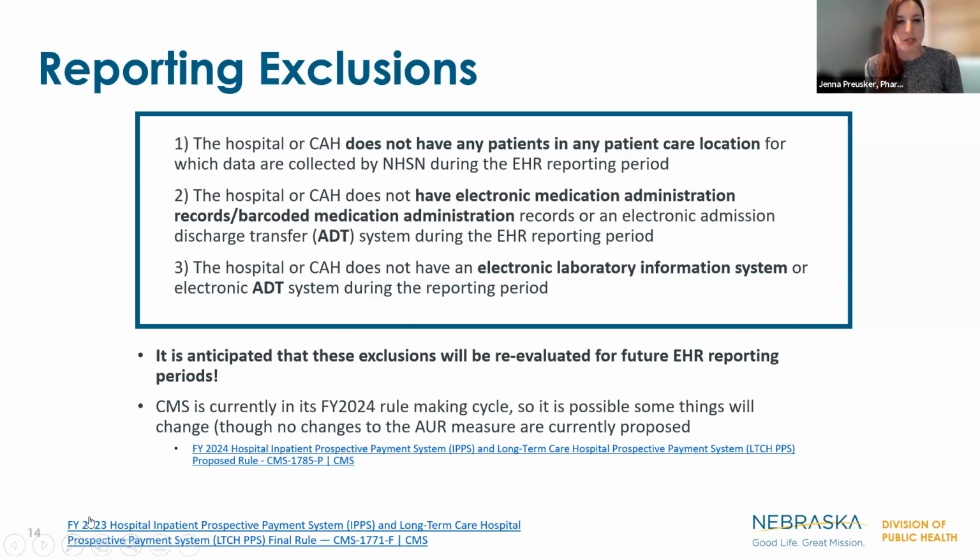guidelines that CMS put out for these exclusions, that they are planning on reevaluating these exclusions every year, and that they won't necessarily always be applicable. So they may remove some of these exclusions in the next few years. Some of the software vendors we've been speaking to can actually work with your outside lab. So while you can claim this as an exclusion, you may be able to work around it, and we'll talk a little bit more about that later.